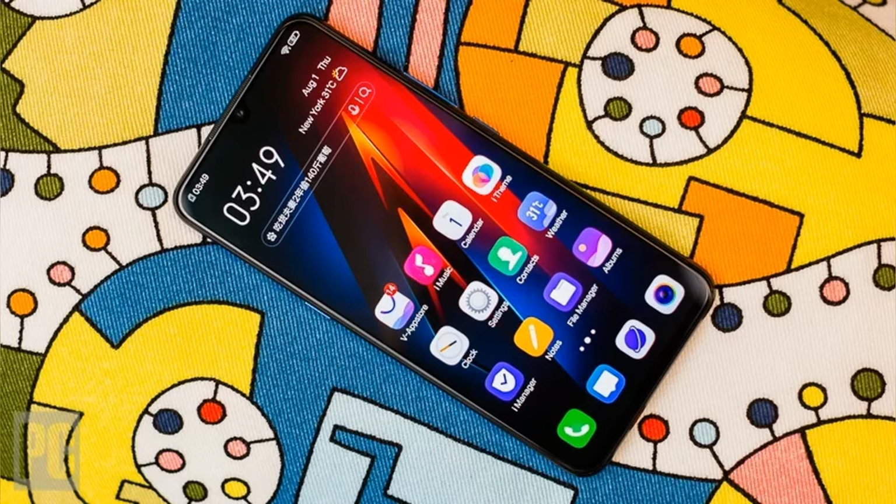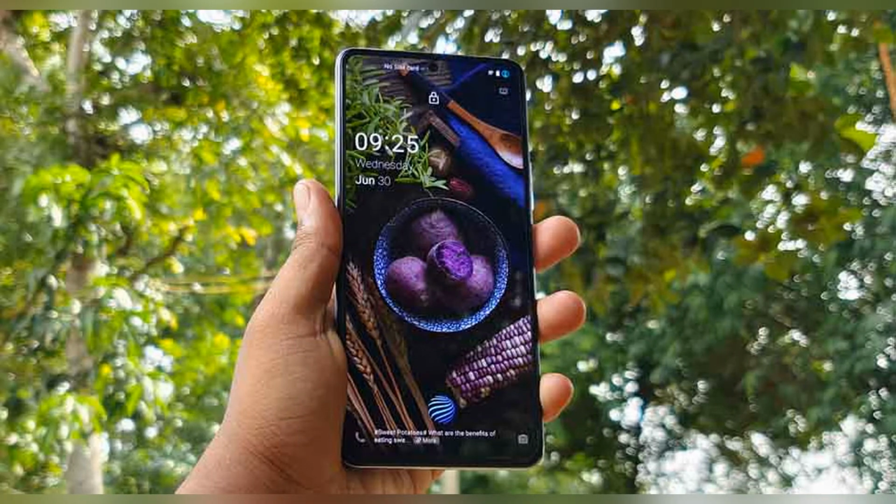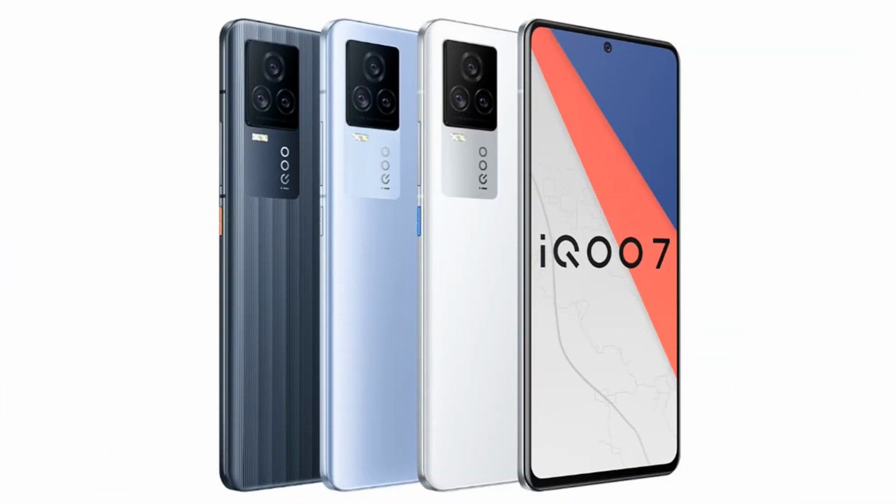Vivo iQoo 7 5G review. Is this the best gaming phone? If you're in a part of the world that has the iQoo 7 5G available, then it's a good option. The design is smart, camera quality is good, battery life goes on forever, and the price is fair.